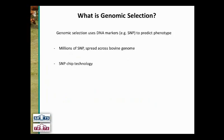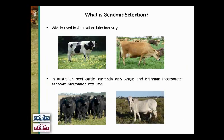So using genomic selection, we've used the SNP chip technology to get those genotypes on those animals. This has been made possible because the price of genotyping has decreased rapidly in the past decade, so genomics is becoming more common because it's now a more affordable technology. Genomic selection is widely used in the Australian dairy industry. It was first introduced in Australian Holstein cattle for dairy, and now genomic selection is also occurring for Jerseys. In the Australian beef cattle industry, currently only Angus and Brahman are incorporating genomic information into their EBVs, but as we'll touch on later, we're starting to see some of our other breeds prepare to move towards genomics, which is the reason we're doing this talk tonight.